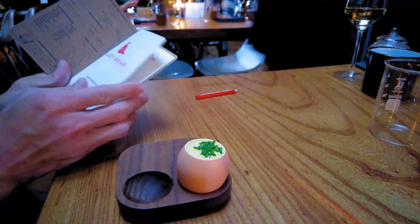The menu is so interesting. Good. How are you? Great, thank you. Welcome to Lazy Bear. So up next here we have Kumeyaay oysters coming from Baja.